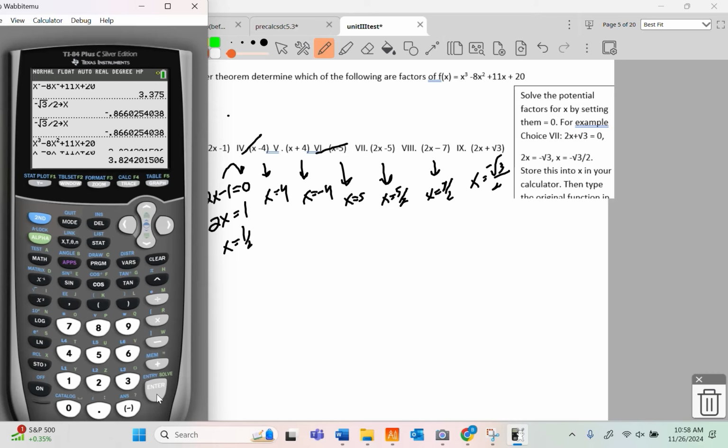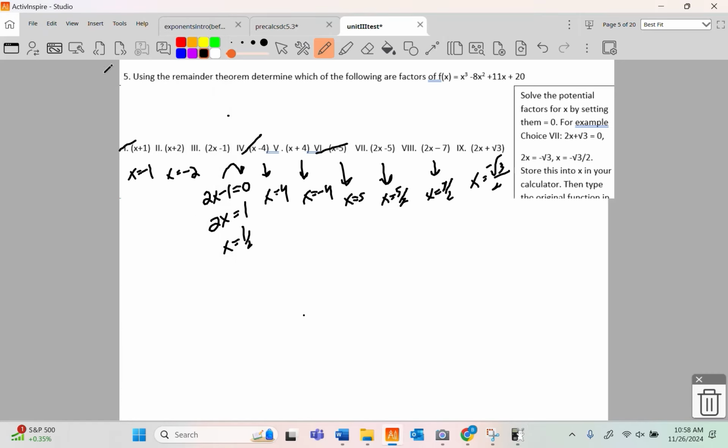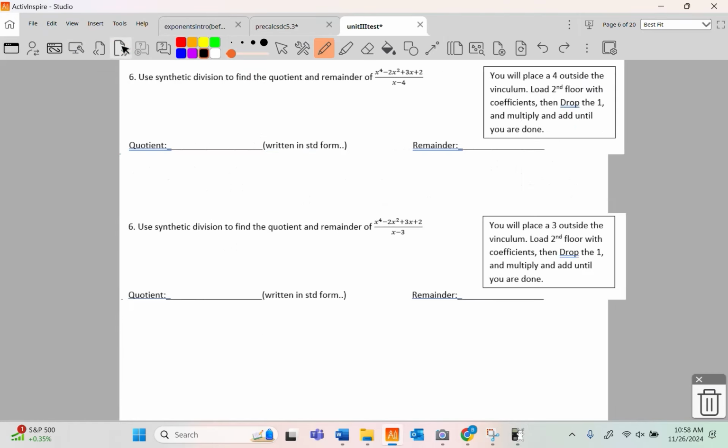Now, there were only 3 choices on the answer document, so 1, 2, 3. All right, 6 was different on the 2 versions of the test, just as an effort to minimize cheating. So use synthetic division to find the quotient and remainder of this, and this was alarmingly missed by probably 75% of all students. Like, it was bad.